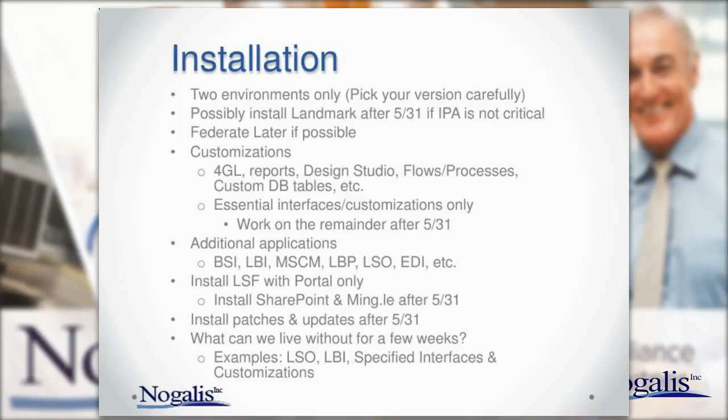Installs take a very long time to do, okay, because you're installing a lot of different components. We're talking a week, maybe more. So if you can save that amount of time, then go for it. The other thing you might want to consider, if IPA or process flow is not critical to running your business, okay, if it isn't critical and you don't have any landmark applications, you could possibly install landmark after May 31st. Now, I'm not saying don't install it. I'm saying you could wait until you're live with version 10, and then you can install that. And then you can federate it later if possible. So even if you have to install it, you don't necessarily have to federate it for your go live. You can wait.